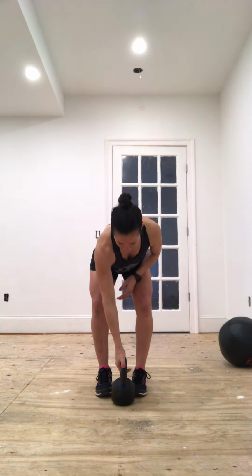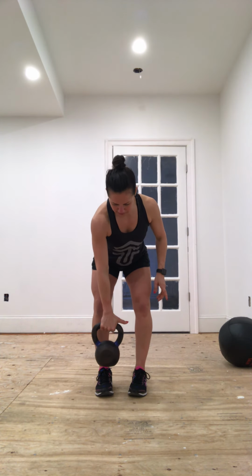So set up, feet underneath the hips. I'm going to push my hips back, chest just about facing you guys. My chin is in, my thumb is facing in, and as I go up, I'm going to rotate my thumbs to face you guys, and I'm going to come back down.